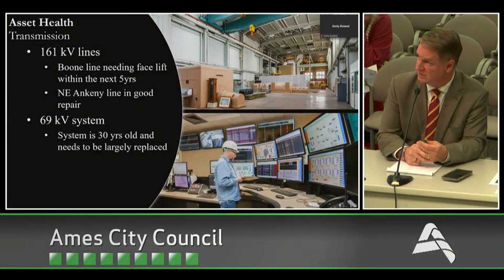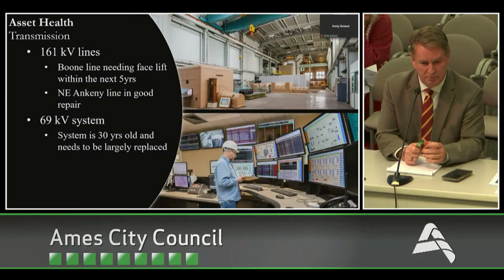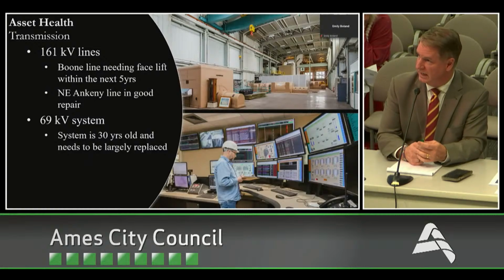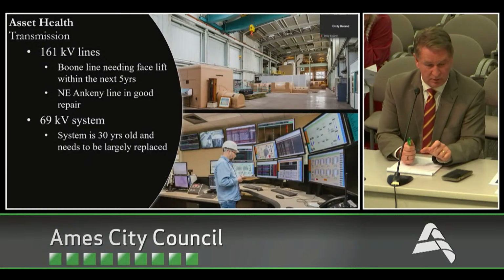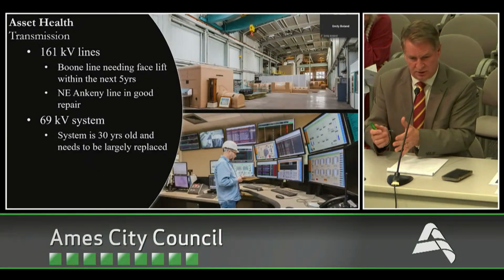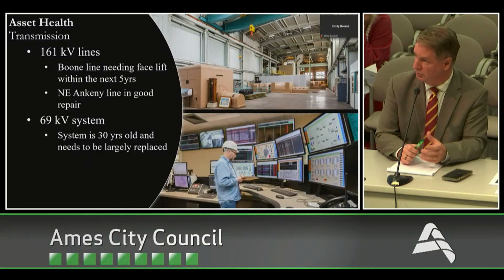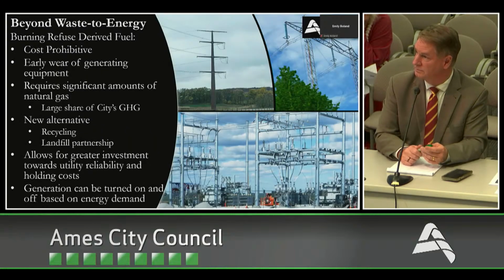Our 69 kV system, believe it or not, is on average approaching 30 years old, and there are many points or pieces within that line that are now going to be needing replacement. And again, we're not going to replace the whole thing at once, but we're taking it in chunks and looking at some of the older poles and replacing that just to maintain good reliability.